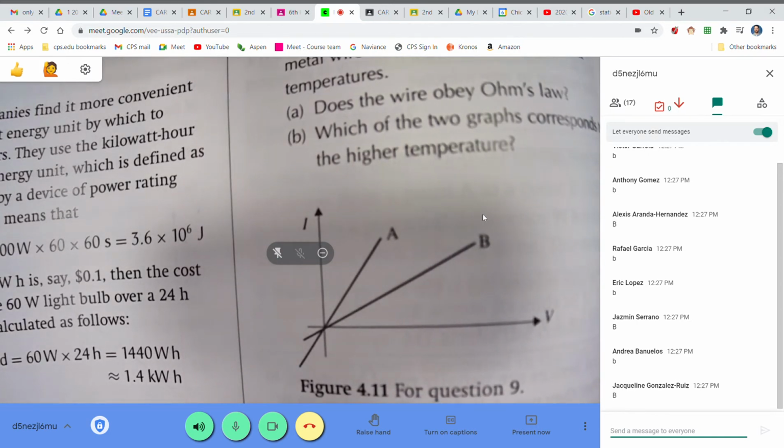That's fine. So the question is, how do we know? Well, let's just pick a point at some value, so let's say for this value of I, where my cursor is right now. I'm going to slide over. There's the V for A, and there's the V for B. Obviously the V for B is much higher than the V for A at the same current. This is an important way.